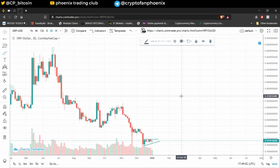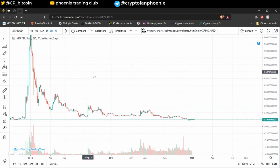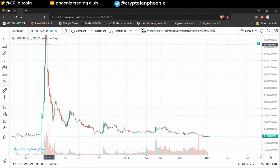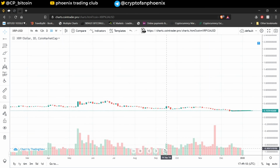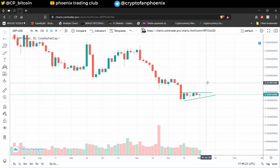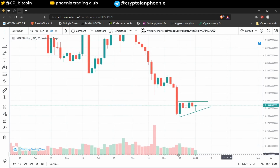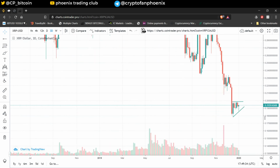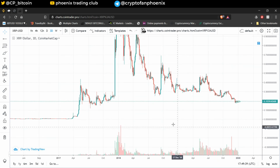XRP is continuously dumping after 2017, and if you look at the closer time frame, it's still dumping, and that's not a sign of reversal until we break upside. This is again the formation of an ascending triangle and shows the possibility of a move upside. So I'm very much sad about XRP and the XRP armies, because it is not making a lower high, and actually it's making a higher low and higher high each and every instance.